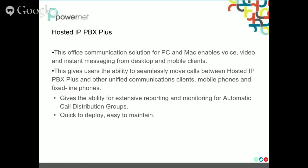Now those features 2 and 3 that I just explained, the mobile application and the desktop application, are part of our product. It's an enhanced version of a hosted IP PBX that we call hosted IP PBX Plus. This is an office communication solution for PC and Mac that enables voice, video, and instant messaging from desktop and mobile clients. The video and instant messaging are really cool here, and that is what really gives users that unified communications experience.